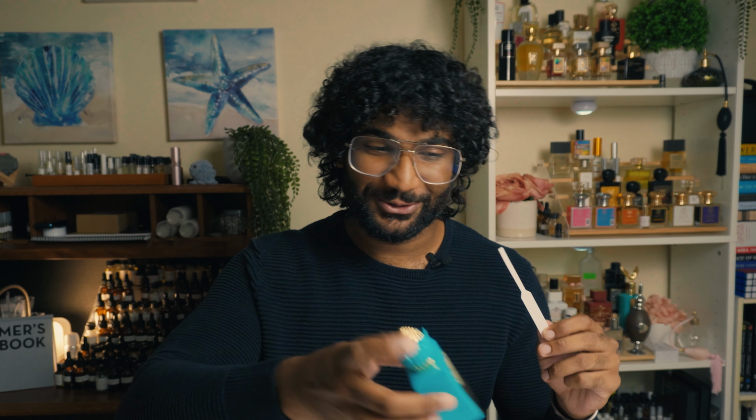Let me give it a spray first. Now, my bottle is almost empty, which is why I didn't spray too much. Now this is an amazing mango fragrance. It takes me straight back to growing up in India. Every year around the summertime, my parents would bring a huge load of mangoes from the village.